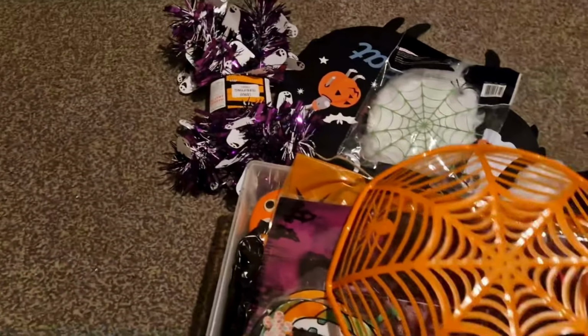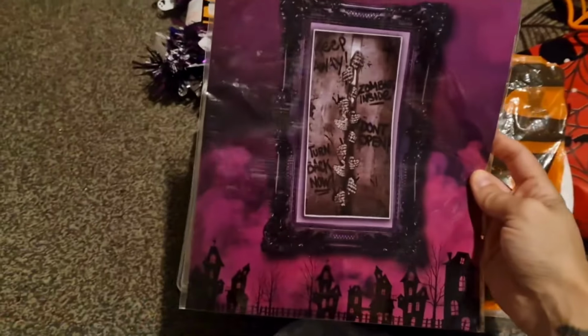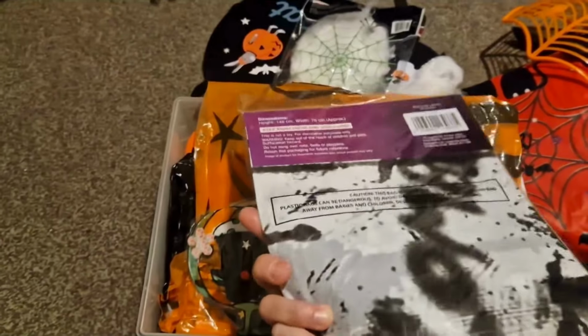And my sister gave us this. I don't know if she decorated her house, but when they came round the other day, they gave my son that, which was really good. That was really stretchy spiderweb. And I got this in Poundstretcher this year. It was reduced to 62p.